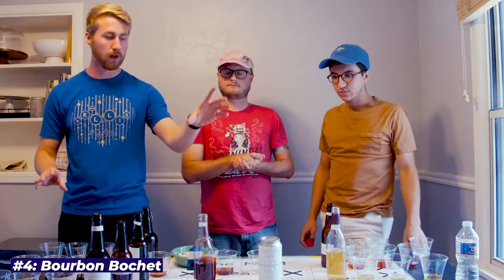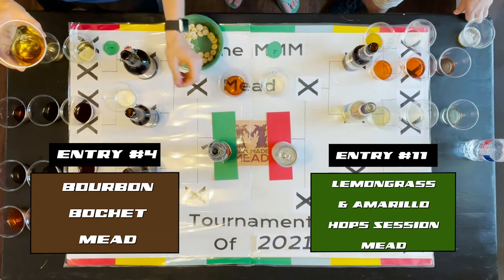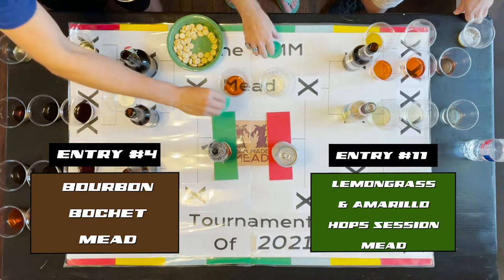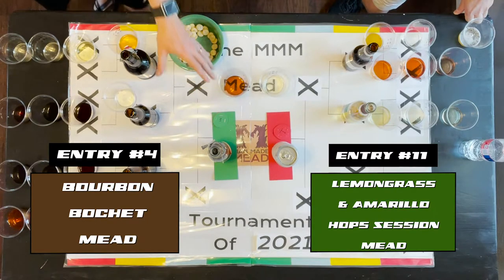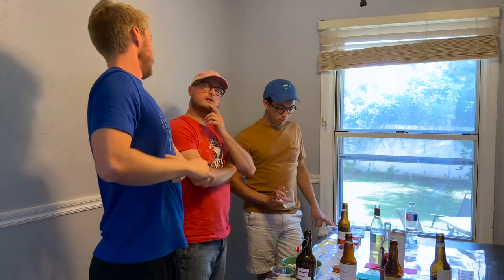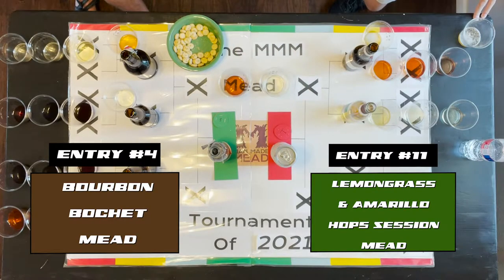Okay. Well, on the green right now is number 4. And on the red is number 11. I'm going to go ahead and vote. I think this one, number 4, just presents more mead character, more honey. It preserved honey character better. The internal little bullseye of mead being honey is more well represented. Interesting. I think they're both a similar quality product, even though, like you said, they're apples to oranges. Conceptually, this one is more appealing to me.